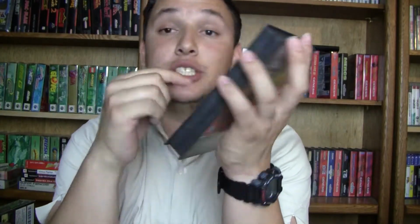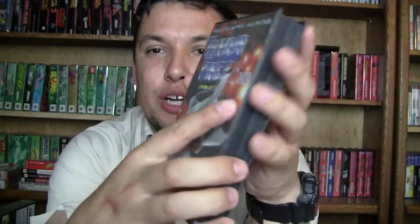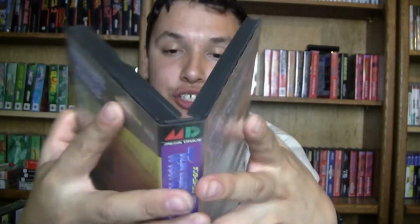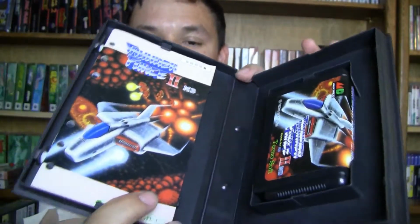Alright, we got a few more games right over here. We got Thunder Force 2. Now this was originally 2,500 yen. But it did have a little bit of damage on the insert and the manual, so I got it down to like 2,100 yen. Like I said, complete in case, great condition, and a pretty awesome shmup to add to the collection. So we got that right there.